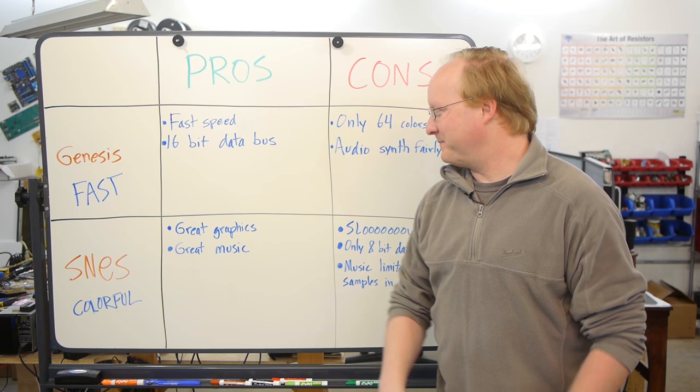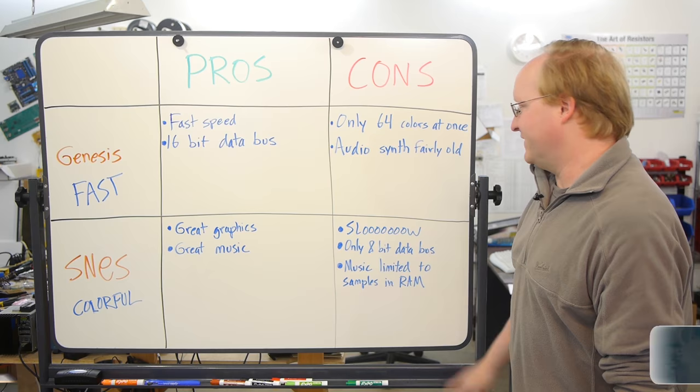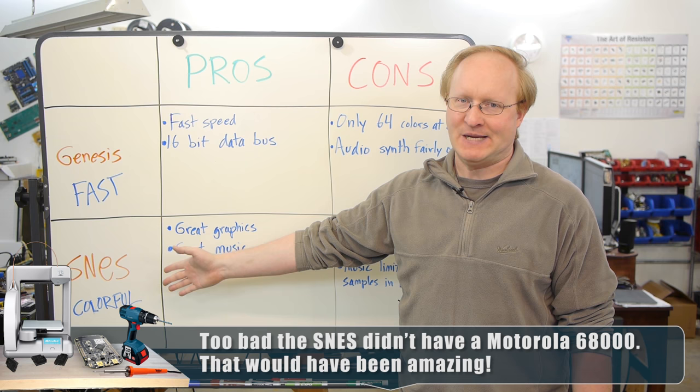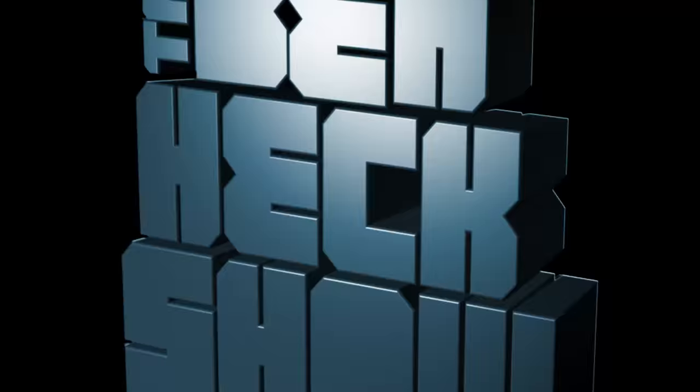Super Nintendo is colorful. It has great graphics and great music, but it is slow. That 8-bit data bus doesn't help things, and the music is limited to the samples you can fit into RAM. So it really comes down to, do you want to play fast games or do you want to play pretty looking games, a lot of memory, which is why the Genesis was better for shooters, Sonic the Hedgehog, and sports games, whereas the Super Nintendo really excelled at Mario games, colorful worlds, and RPGs.